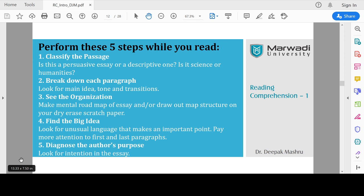When you break down each paragraph, you may do it by underlining. You have a pen and paper, and you find that line numbers 1, 2, 3 are one section, line numbers 4, 5, 6 another section, line number 7 is another section, and line numbers 8 and 9 are another section. In that way, you can divide one paragraph into different sections.